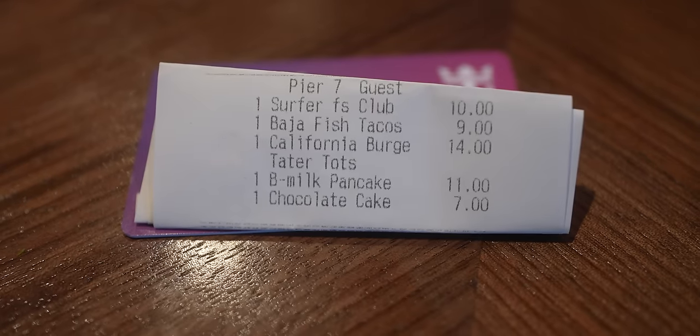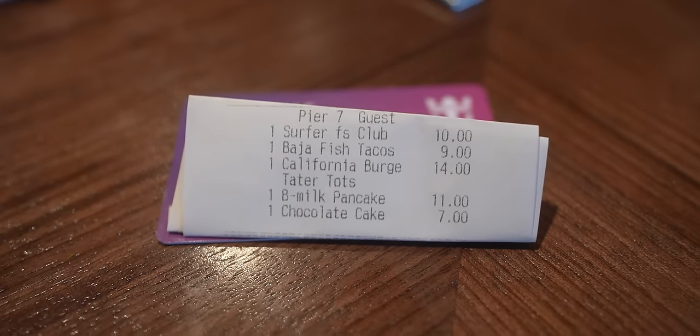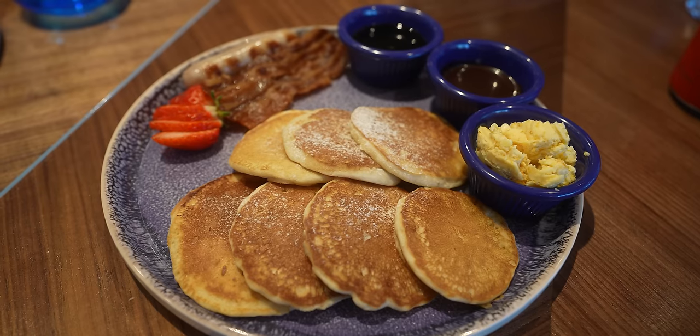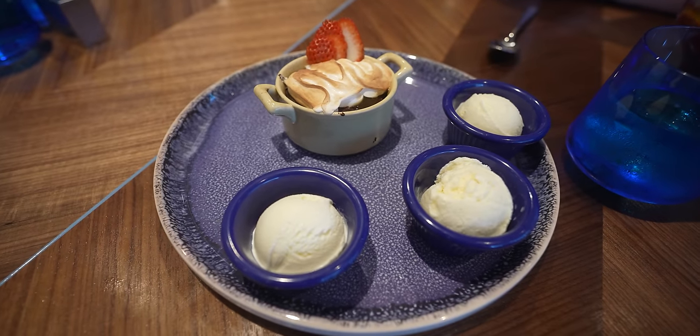So here's a look at our check and what we spent. I will say that the prices have gone up. I remember when we went on Symphony and we went to Playmakers, everything was like $4 or $5. Everything felt like a bargain, and now it's a little bit more expensive, but I still think it was worth it. This was a delicious meal.